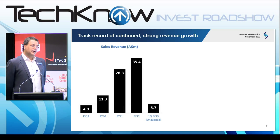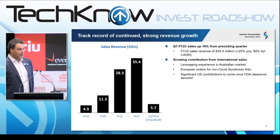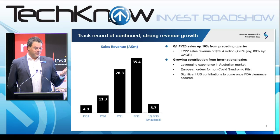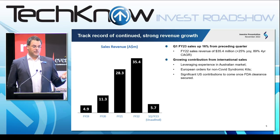So this has been our strong revenue growth over the years. We did hear it's an 89% 4-year CAGR, and the first quarter results for this year are there at 5.7. Again, what's exciting for us is that growing contribution from international sales. So we've done very well in Australia, and we're leveraging that now into Europe.